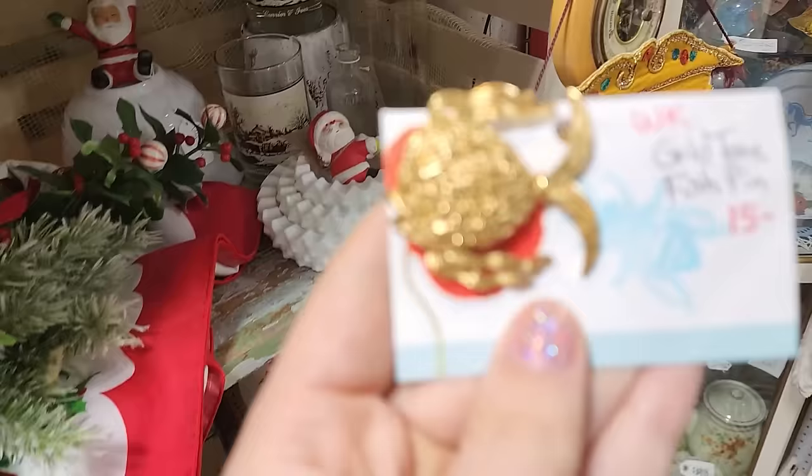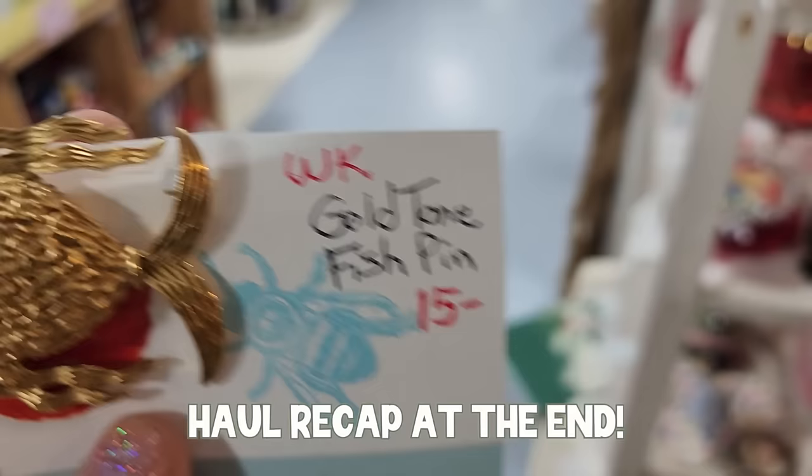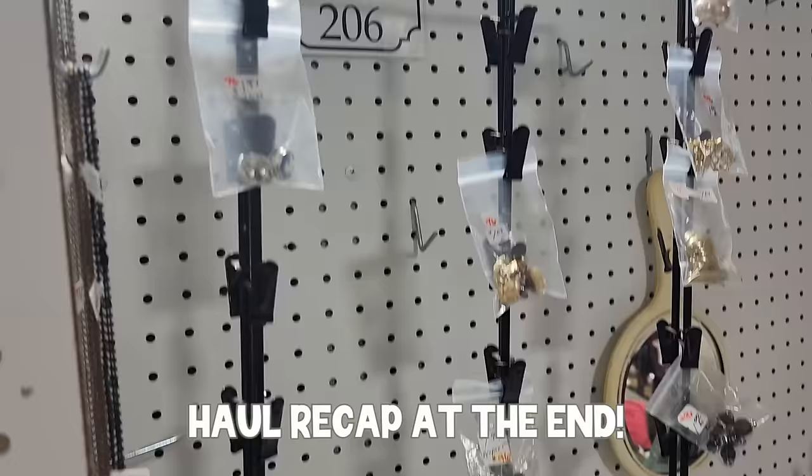This says gold tone fish pin, $15. But when you look at it, it is a Crown Trifari. This booth, I think, is 20 or 25% off. Back to here. Yeah, let's keep going. So this one says 20% off. So this booth is 20% off, but I see some better pricing here.